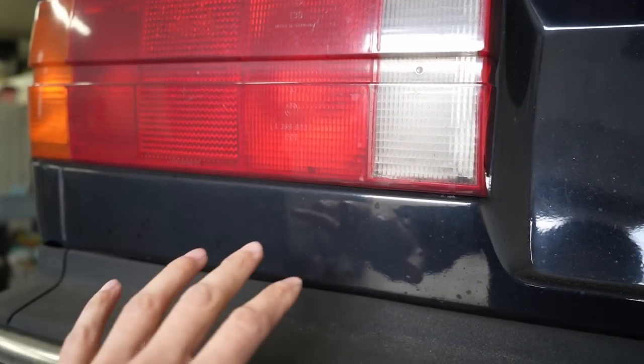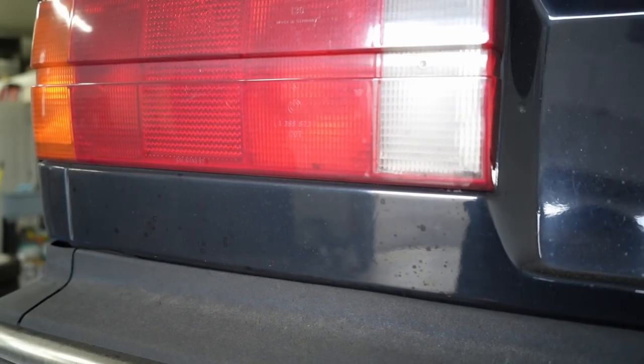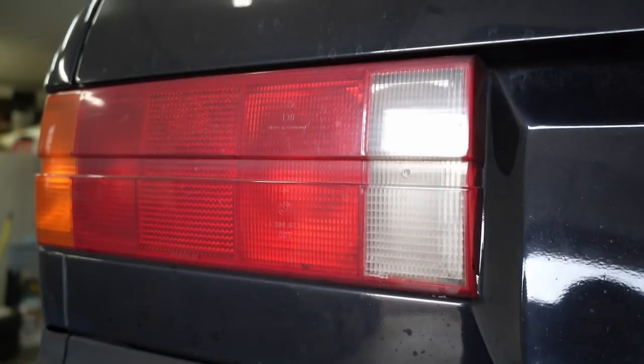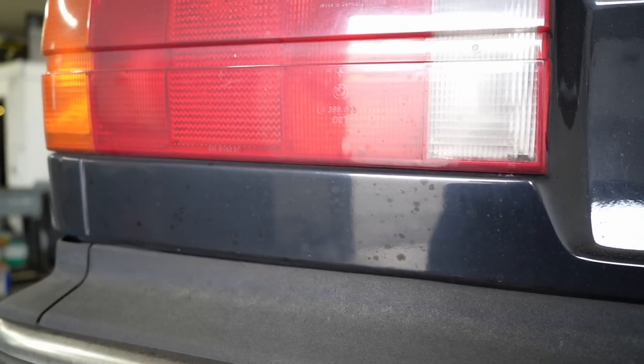It's really bad. I'm very curious to see what all this is going to look like because my exhaust is just constantly shooting fumes and flames and stuff onto the paint. So is the ceramic coating going to protect all this? I'm definitely going to keep you guys updated on that.